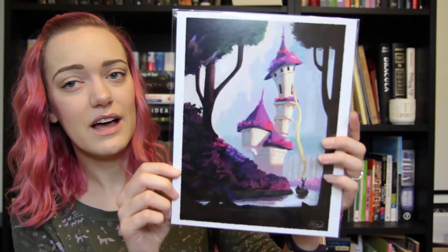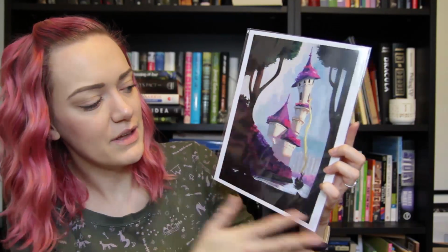And then here's my last failure. Super cute print of Rapunzel and Flynn in the tower. I don't know who made it because I didn't put a card in the back. The signature at the bottom looks like M-A-U. That might also be Mauricio. So that was everything that I acquired at Emerald City Comic Con.